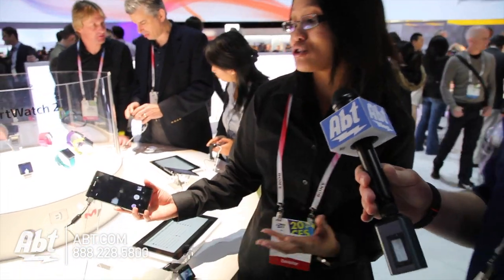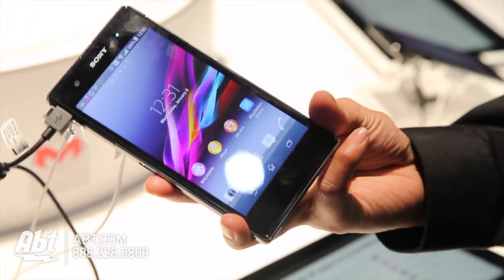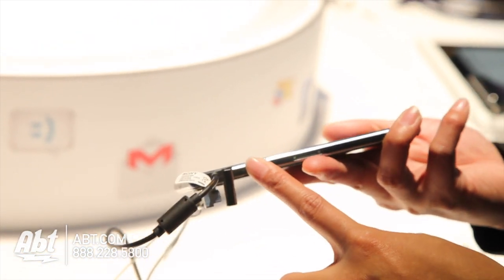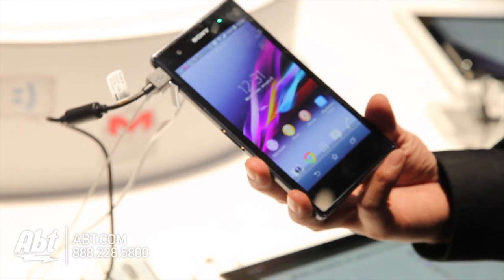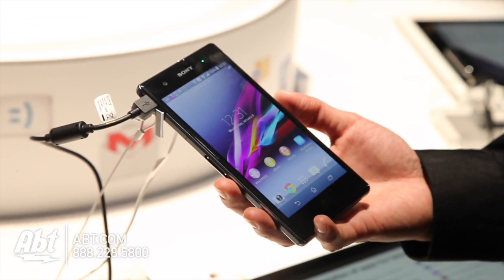So the camera's my personal favorite, but you can see the design functions are really great. It has 32 gigs of internal memory and a micro USB slot if you want to expand that. It also continues to be waterproof, so it's submersible up to 1.5 meters for half an hour.